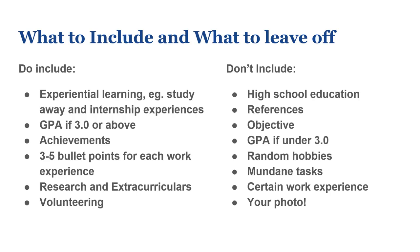And last but not least, do not put your photo on your resume. There are a lot of templates floating around at this point that include a spot for a photo. For the most part, if an employer sees your photo on a resume that you submit, they are either going to send it back and ask you to resubmit it without your photo, or they're not even going to look at it.